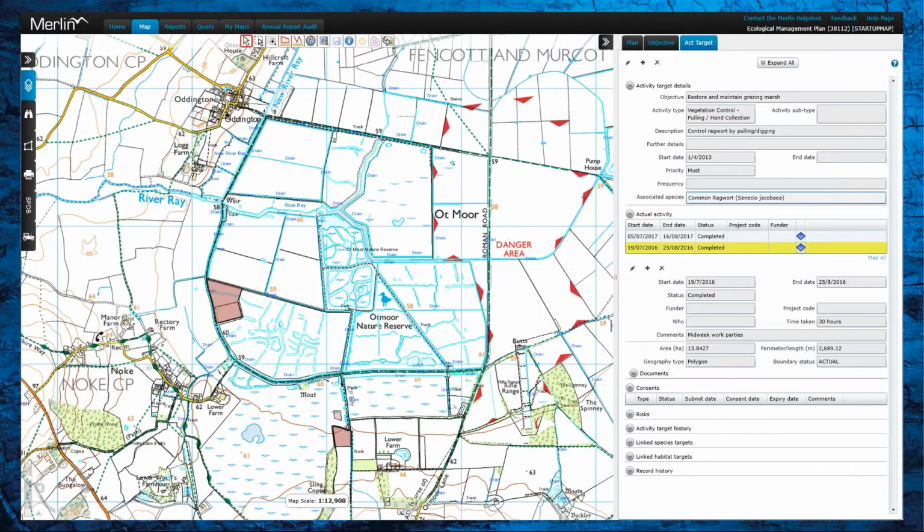Merlin is a business-critical application for the RSPB and is a vital part of our efforts to tackle wildlife crime, manage casework, and record and monitor conservation effort on our reserves. This slide shows data being recorded and features being mapped for an ecological management plan for our Otmore Reserve. This plan helps us record progress against agreed management targets such as number of breeding birds present and percentage of habitat restored. The Ordnance Survey base maps are provided by Esri as web services.